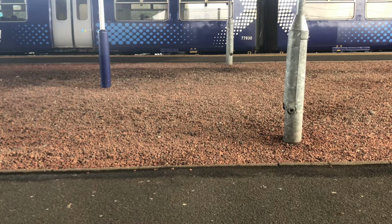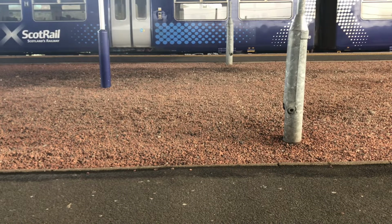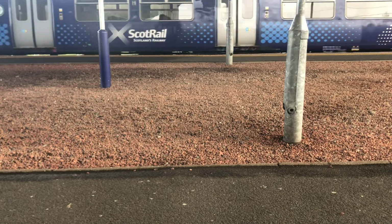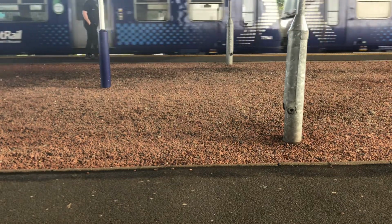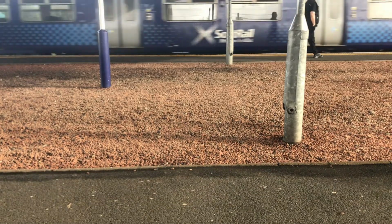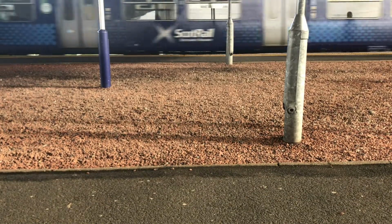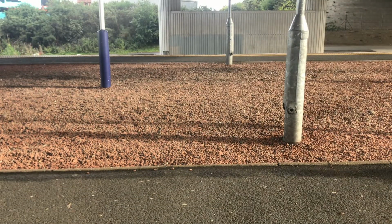As another train's about to depart, as we open our doors, and as that 320 is just departing now, we're waiting for our passengers to board, which are continuing on to Dalmuir: Anderston, Exhibition Centre, Partick, Hyndland, Jordanhill, Scotstounhill, Garscadden, Yoker, Clydebank, and Dalmuir. As we're continuing on to Glasgow Central Low Level, that's what I forgot to say.